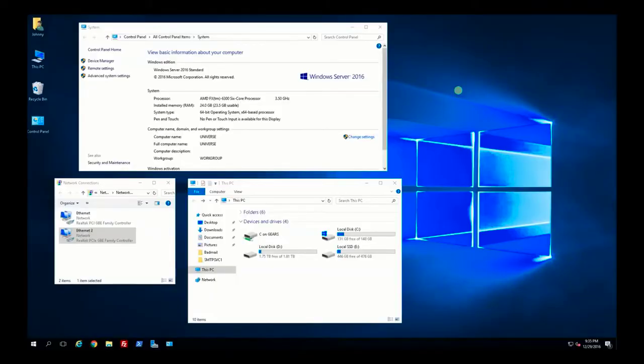Hi, so in this tutorial I'm going to show you how to install Hyper-V, go through setting up a virtual switch and also creating VMs. So first I'm going to talk about the hardware that I'm installing this on, and I understand in the corporate environment you're going to have probably a 32 core or a 64 core physical machine.